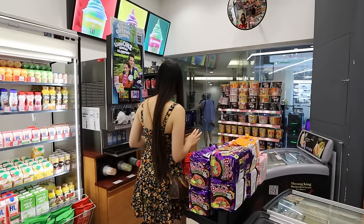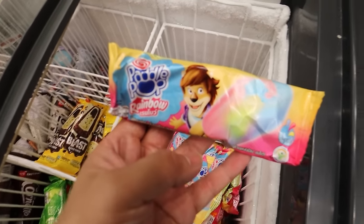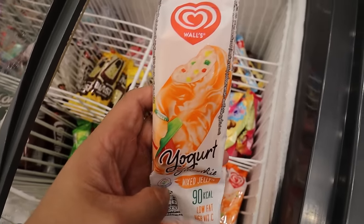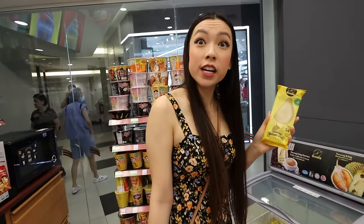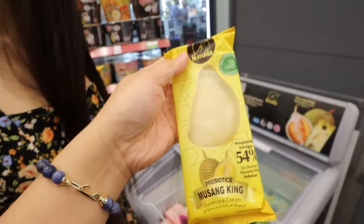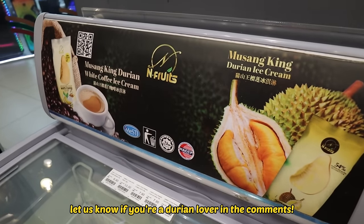Goodness. Let's try it. We got this little section here that has ice creams. You got your Paddle Pop with the new Gen Lion. Never seen him that handsome before. You got these yogurt smoothie ones from Walls, not Dreams, that's Walls. Okay, what's that? The durian ice cream, baby. Durian ice cream? Musang King. Wow, that looks crazy. All right, let's get this last because we don't want it to melt. But yes, you can get Musang King.